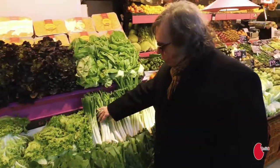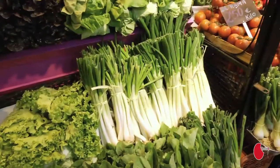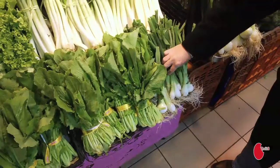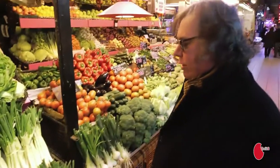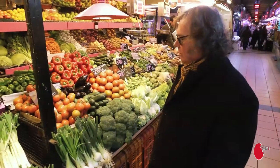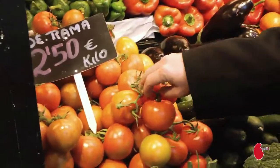Green onions, the long variety, great for grilling, chopping up, put on salads. Same thing, spring onions we also call these in the States, but round. Also great for grilling and roasting. Likewise, vine tomato for salads and sauces.